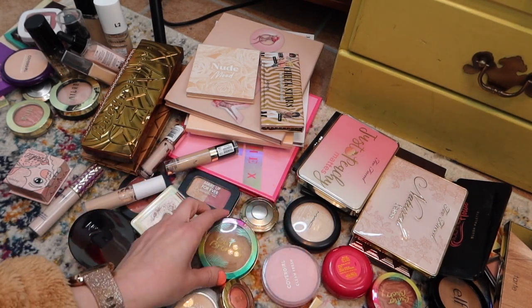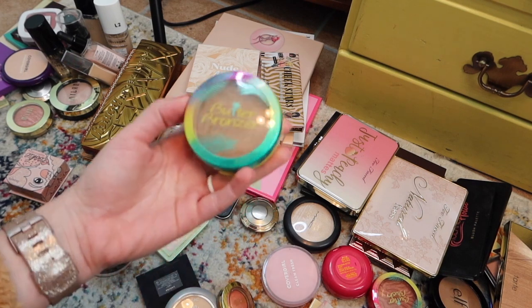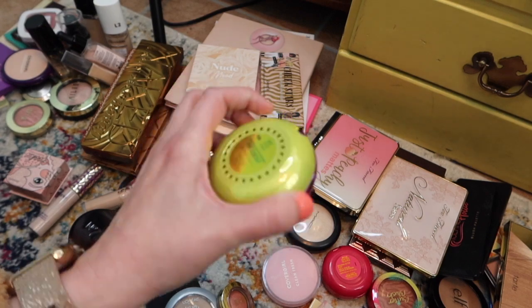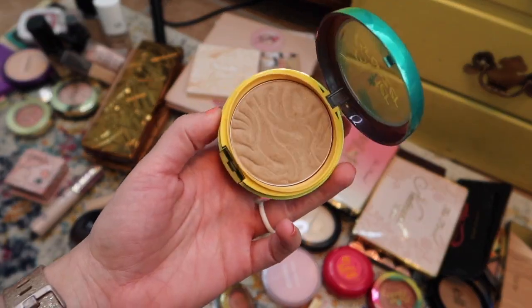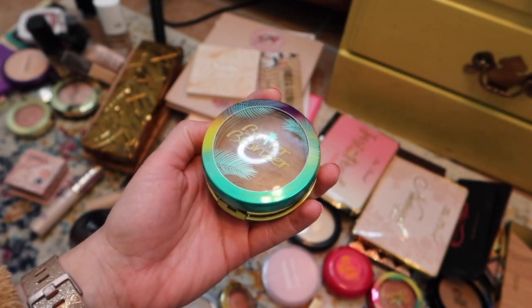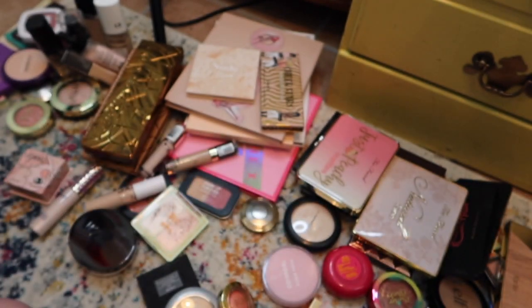For bronzer, I probably haven't pulled the butter bronzer in a little while. So this is the butter bronzer and bronzer, just the regular bronzer formula. Classic, it's good. It won't let you down. You can't really overdo it with this product. So I love that in a bronzer.